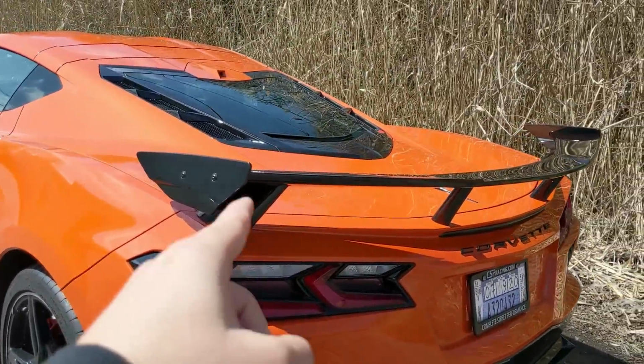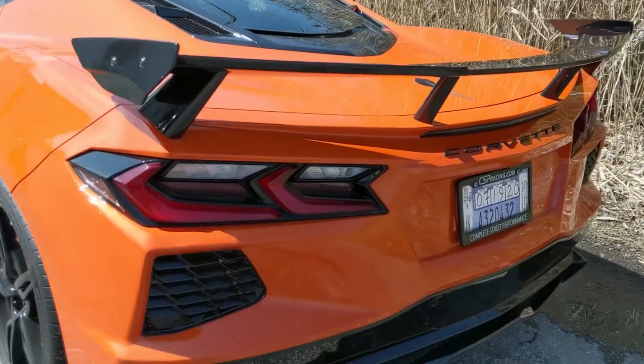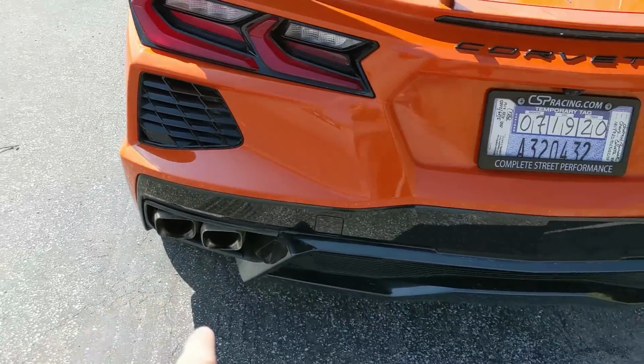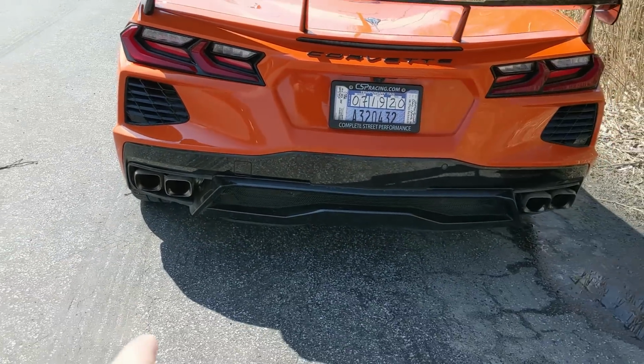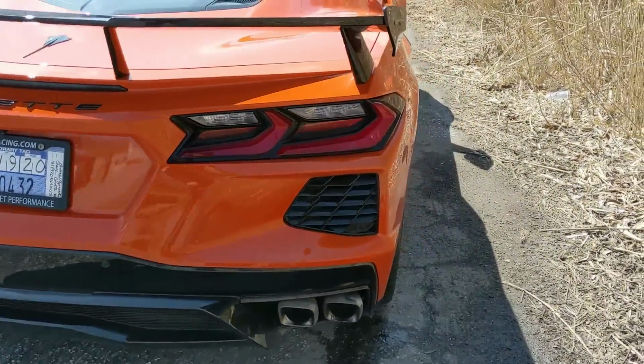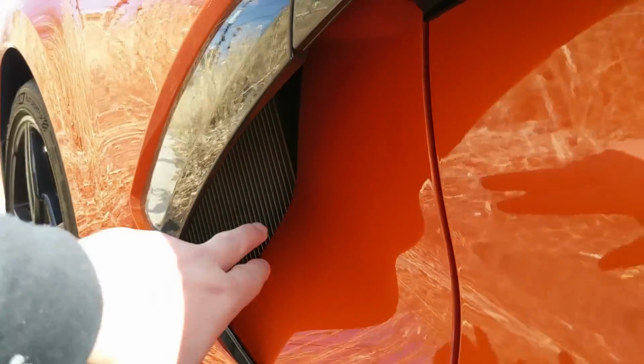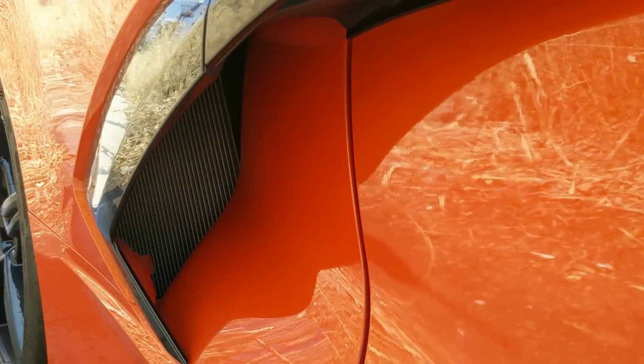Now this is the high wing, you get a little bit smaller wing, and if you order the high wing, you'll end up getting both. Also for the Z51, you get the dual mode exhaust, which is awesome, and it is awesomely convenient. And finally with the Z51, you get a cooler on the passenger side. You can see it in here, cools the transmission.